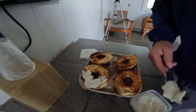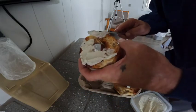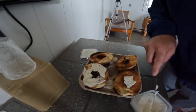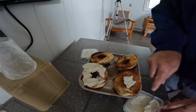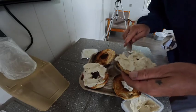I actually overcooked these bagels a little bit, over toasted them a little bit. So that's kind of an issue. They're really hard and crunchy. Should have been paying more attention. Okay, I think that'll be about enough. All right, there you have it. Cream cheese bagels from Green Goddess Fromagerie and bagels from Dempster's.